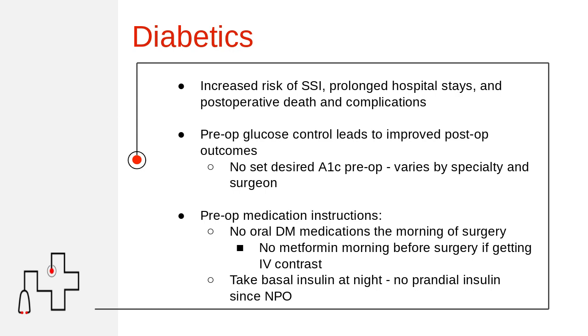A big thing if you are a surgical PA is that a lot of times you might be giving medication instructions pre-operatively. So I'm going to try and hit that for almost all of these medical conditions. The big one for diabetics, as you probably remember, is metformin, especially if they're getting IV contrast, should not be taken that morning. I actually tell them to not take it that morning, and if they're getting IV contrast, they shouldn't take it the morning before either.